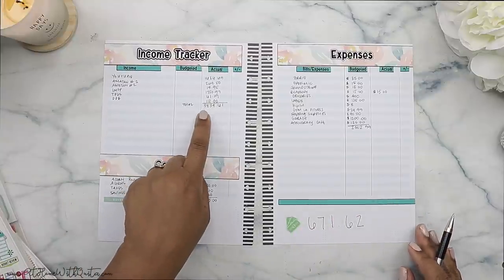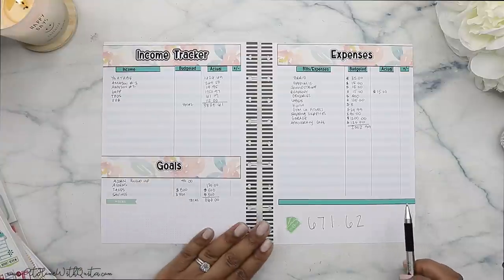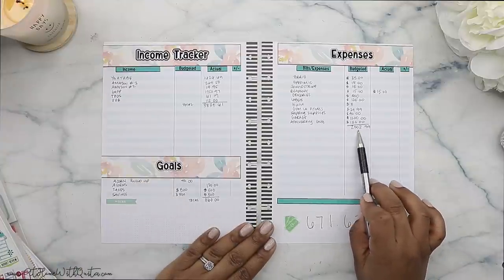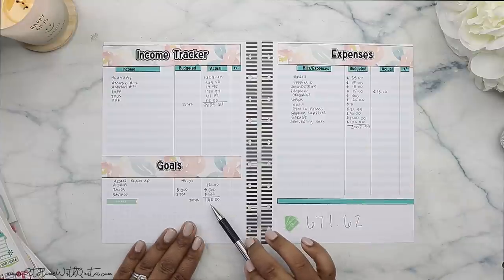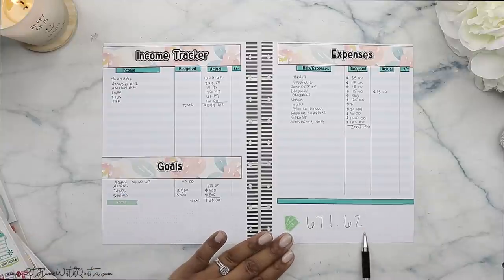So income, $3,834.61 with all of my stuff that's coming in. My expenses were $2,002.99, and then I wanted to save $1,160. So after all of this is said and done, I have $671.62 to work with.